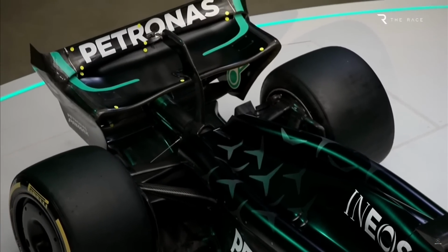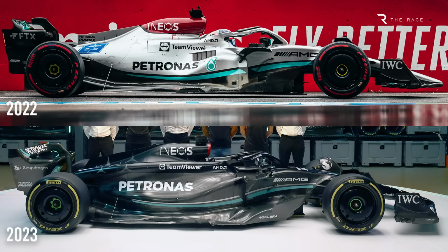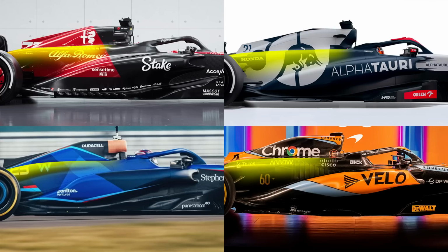And also a good example of a design trend that they have followed. So they're not following everyone else with the side pods, but we're seeing those cannons, as you called it, appearing on pretty much, well, almost every car this year.